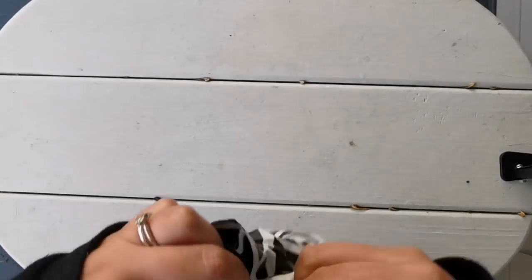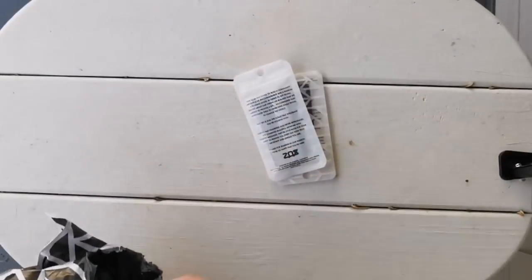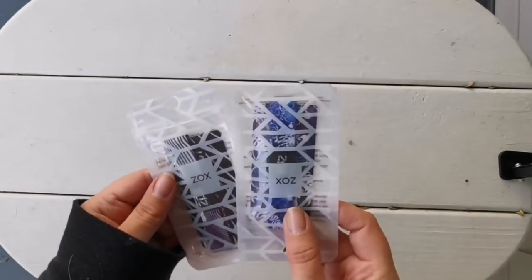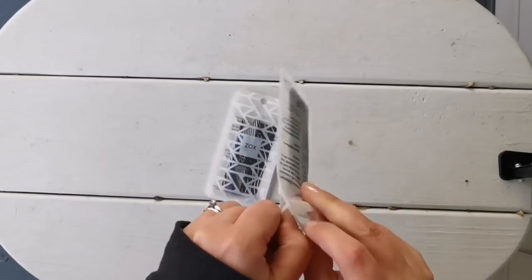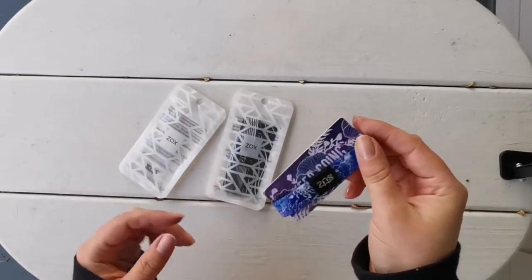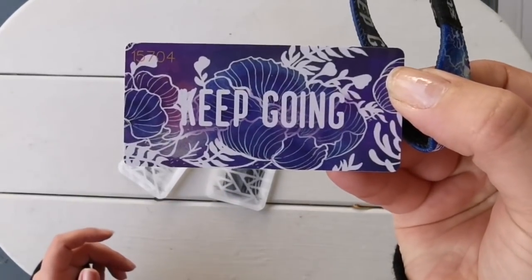What else is crafty? Well, here's something that's not crafty. This is Zox, which you may know. I wear them usually, but I didn't bring any with me to America. So I got two. Let's see what I got. Okay, neither of them are golden. So they have this thing where if you get it in the first, I don't know how many bands, it says on their website that you can get a special ticket. This one is called Keep Going. You see? Isn't it pretty?